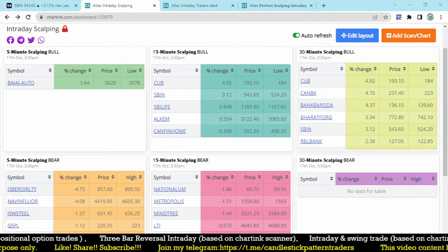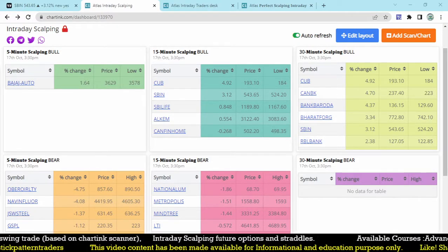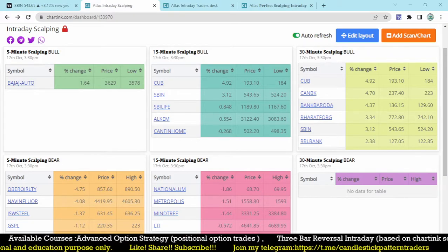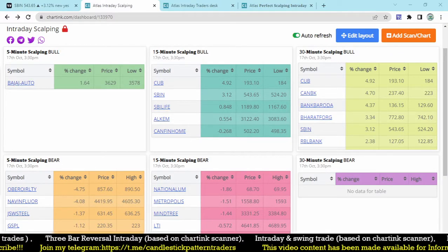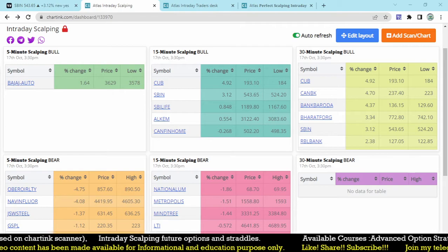And in this video, I'm going to discuss intraday scalping on 5 minutes, 15 minutes, as well as 30 minutes. So here, this is a normal one where we are getting a lot of stocks, and today City Union Bank, Bajaj Auto, on a 5 minutes time frame we found an opportunity. So let's look at that.